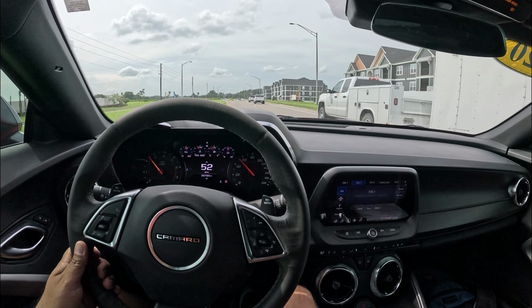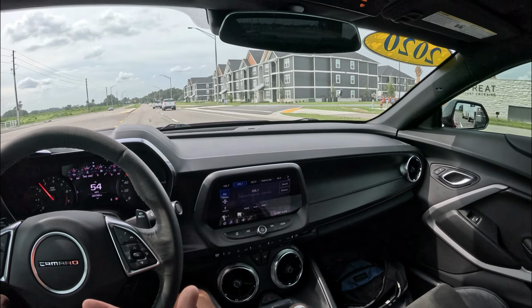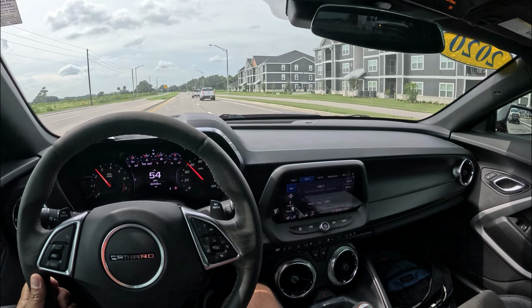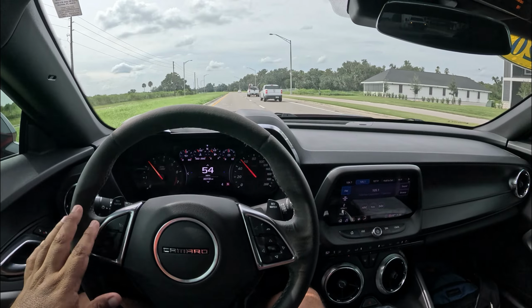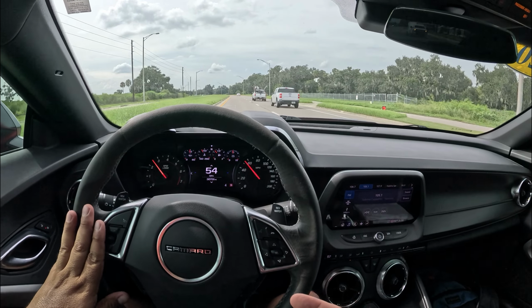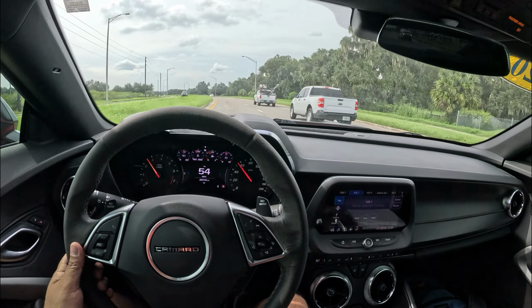I mean, this is so much fun. In terms of visibility, yes, there's not a lot of visibility. Pretty small rear window. The side windows are pretty small, so not a lot of greenhouse, but you feel, especially in this Recaro, it's just sitting like in a bucket. Such a good car.